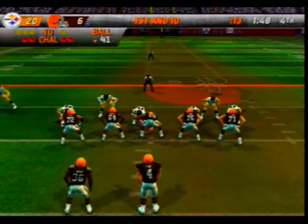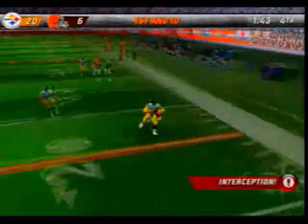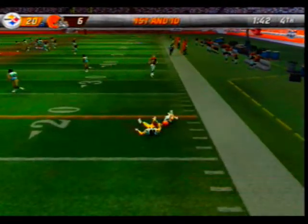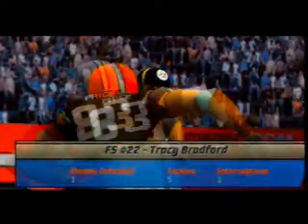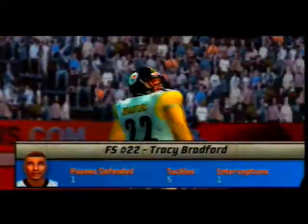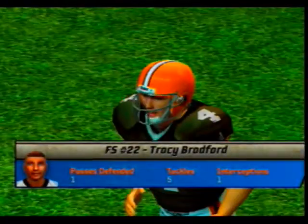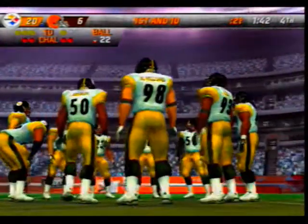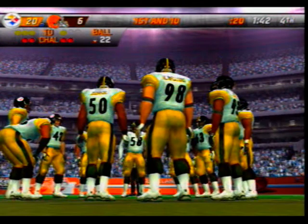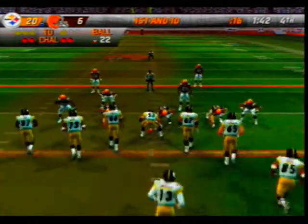First and 10. Watch the snap now. The Steelers come out in a dime package. Dropping back the pass on first down. Trying something to the left. Picked off. Big mistake by the offense. We've updated our turnover stat, and it looks like this. So after the interception, now it's first and 10.